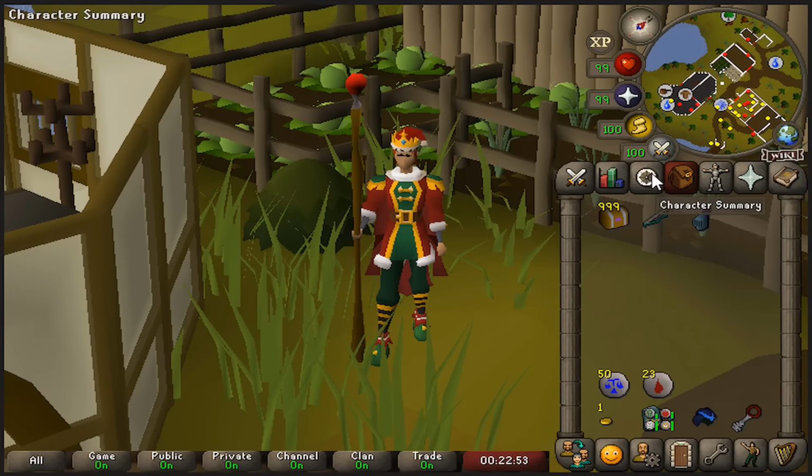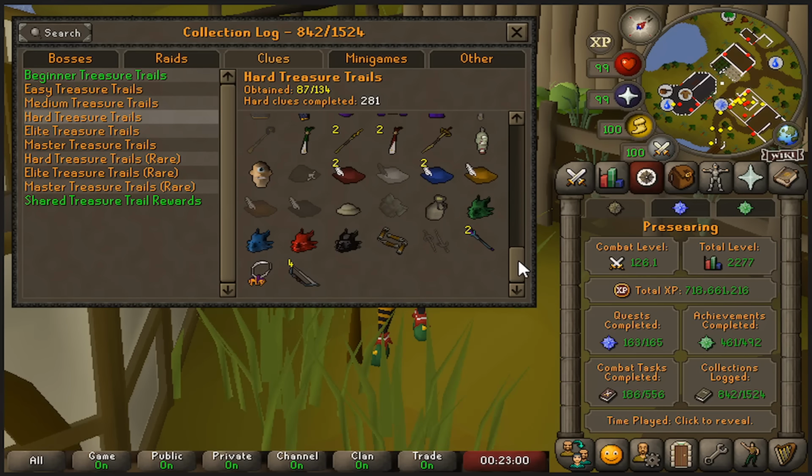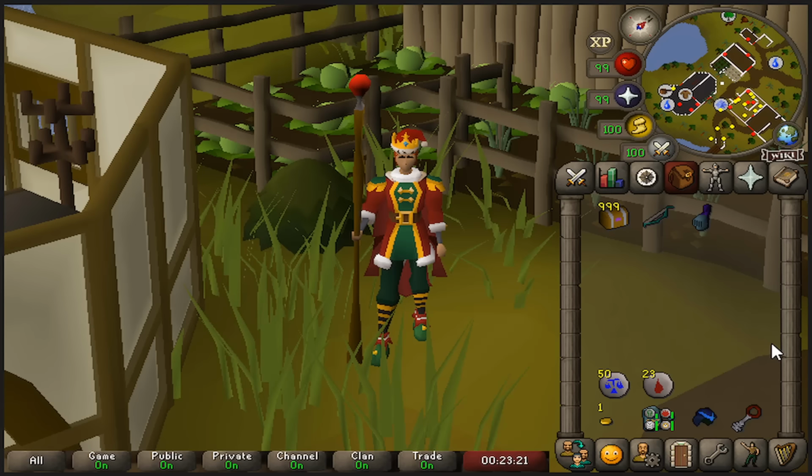Already a fantastic start to the opening, and before we go any further, here's a quick look at the Hard Treasure Trail collection log. I'm at 87 clogs here right now, we were at 86 just a second ago, and the goal I have in my head for this opening of 1000 hard caskets is to get 20 new uniques. I actually haven't done any math, so I have no clue, haha, if that's too much, too little, or just on track for the amount of uniques we can get, but I think that's just a cool number I want to hit, so if we get 20, feel free to celebrate together with me.